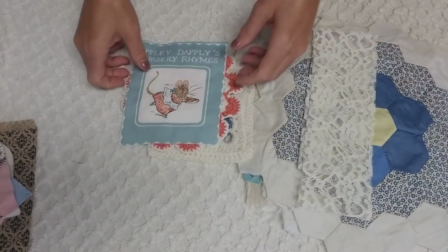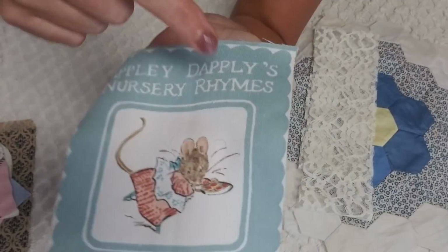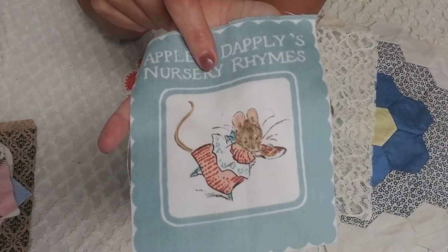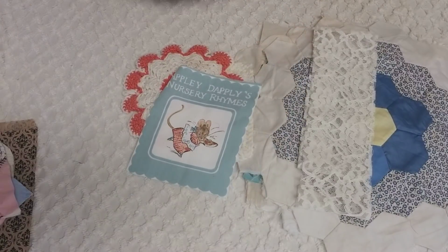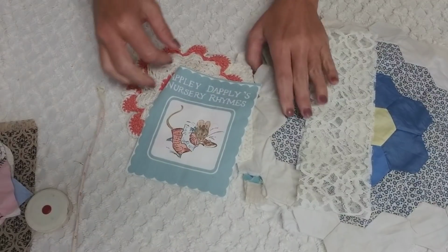And then she topped it with a Beatrix Potter upholstery fabric and she cut the squares out. There's so many different prints. Like this is the mouse, there's the toad one, there's the bunny one. So it's a surprise to see what print you actually get. And these guys measure about 5 by 6.